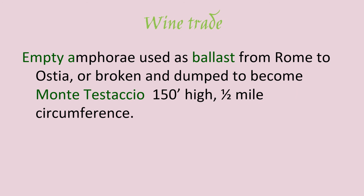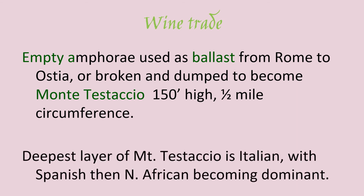The empty amphorae, once they've been unloaded and emptied, could be used as ballast to get your boat back from Rome to Ostia, or they could be broken and dumped up to become that Monte Testaccio, which we saw, about 2/3 olive oil amphorae, about 1/3 wine and other amphorae, and that thing is 150 feet high and a half-mile around, so we did see the picture and how huge it is. It's interesting that the deepest layer of Monte Testaccio is Italian wine, and then the middle layer becomes Spanish wines, and then toward the top, North African wines were becoming dominant as the imports.